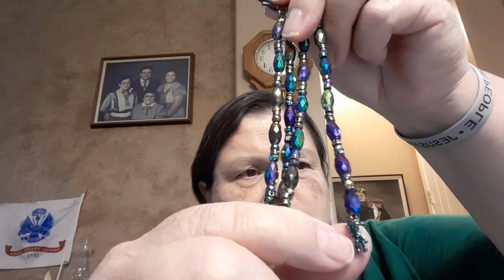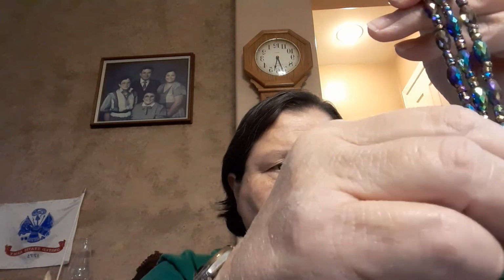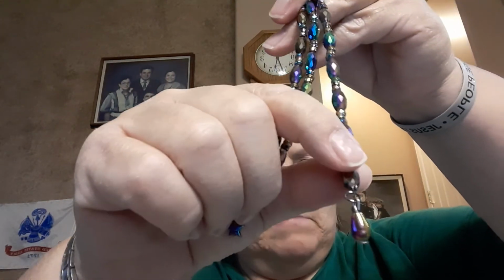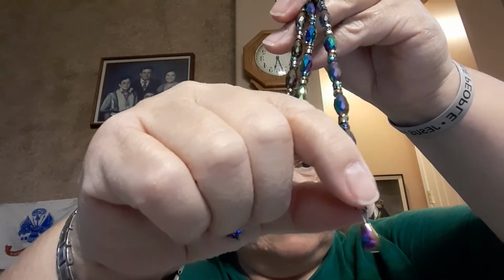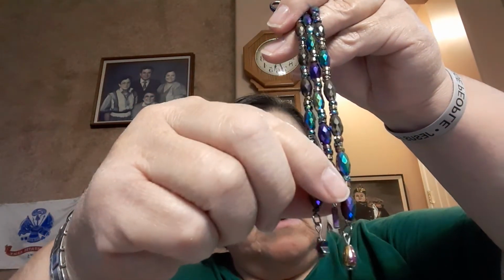I can't get him to turn around here. There he is, a little spaceman, alien astronaut. I don't know whatever he is. Yeah. And the other ones, there's one that just has a little drop, and one that has a moon. And then the other one has a star. But they're all in these other sort of oval, oblong kind of beads.